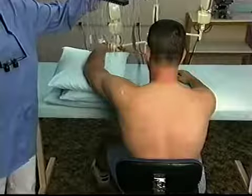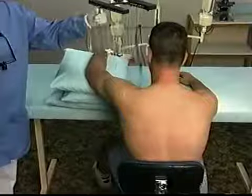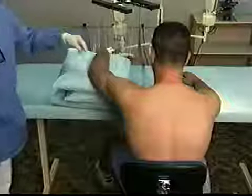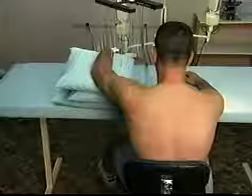This position can also accommodate the upper arm. Place pillows so that the arm is almost horizontal. Now you can do the shoulder and the arm together.